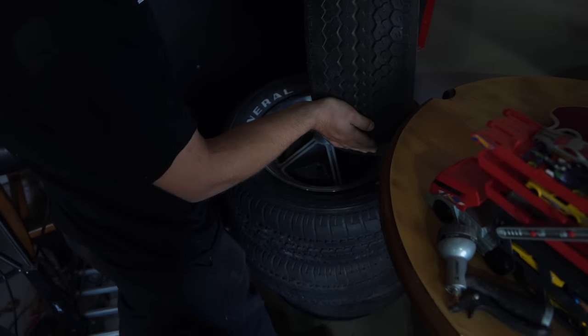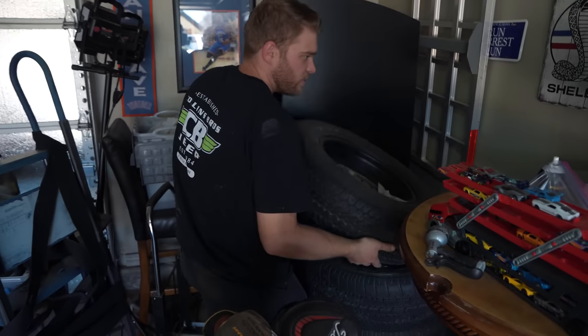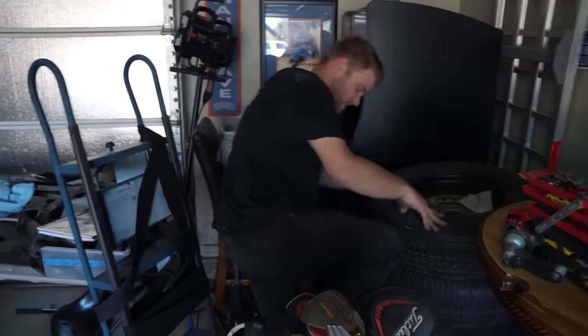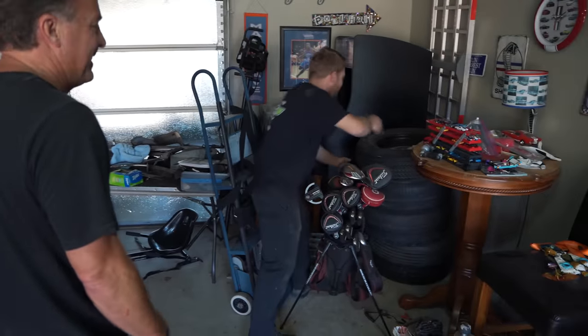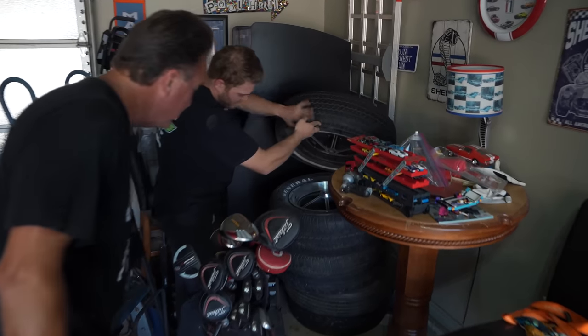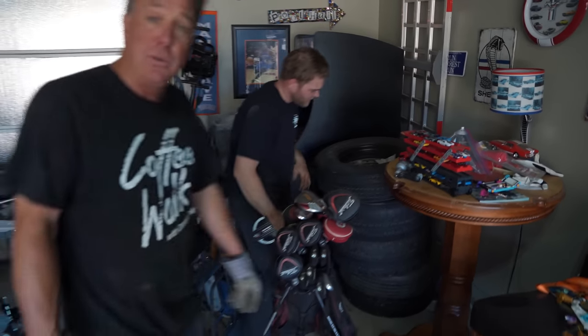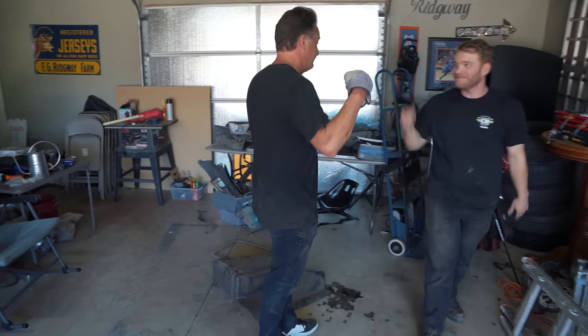Mag stars. Very cool. For a 67 GT500. I like it. What'd you find? Some mag stars. No way. Yeah. Let me see. Wow. Well, we definitely need those. We're actually picking up two more 67 Shelbys in the near future. Let the cat out of the bag.